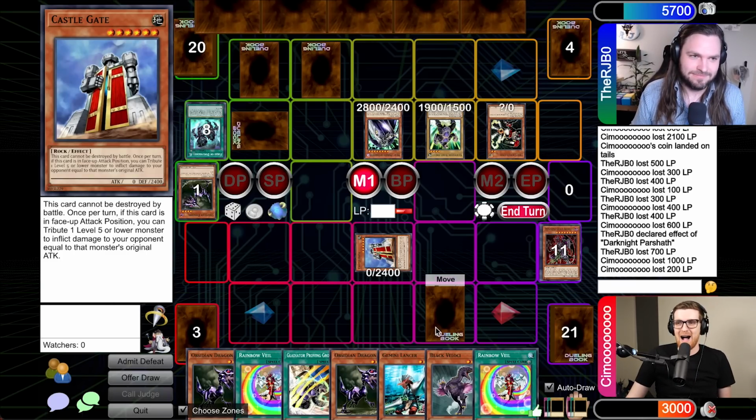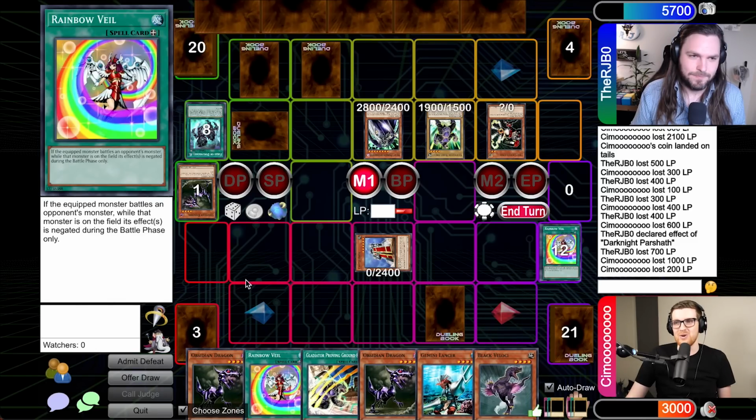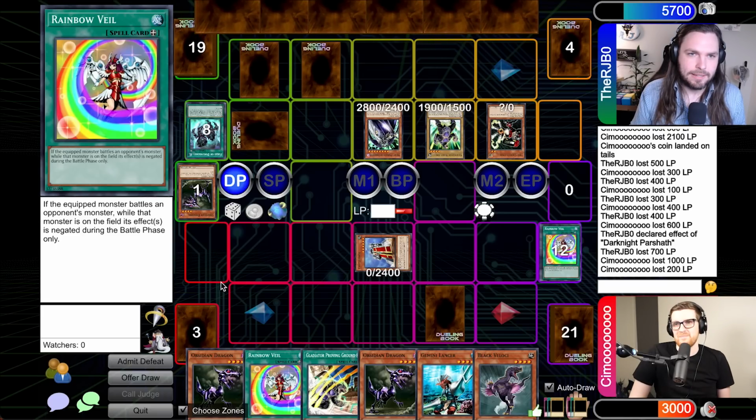Main 1, I will just pass the turn. I will discard Rainbow Veil. Okay, sounds good. Draw for turn. That's not what I need, but it's not terrible. Your go.